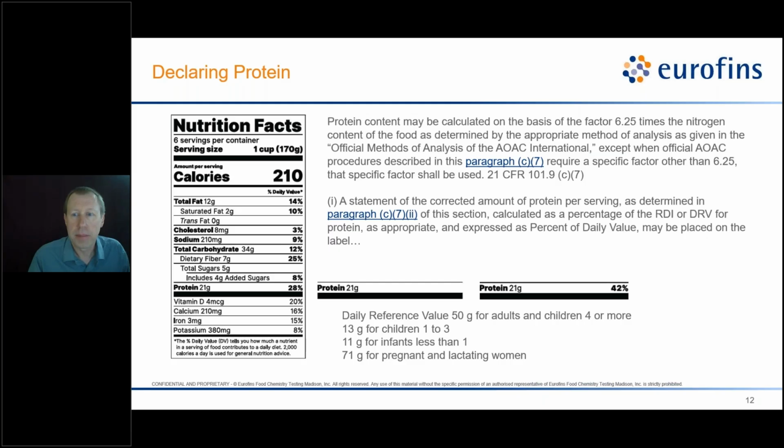This is an incomplete protein. That's fine. It still contains 21 grams of protein, and that 21 grams is 28% of the daily value, which may be less than what you expect if you're trying to fulfill your daily value equivalent to 50 grams. Now, the second declares nothing. That doesn't mean that it's a bad protein. It just means it's not declared.